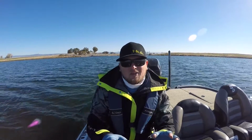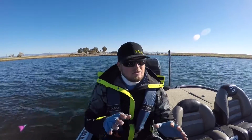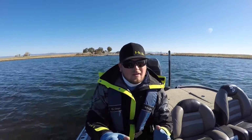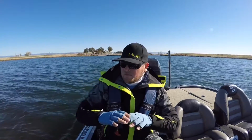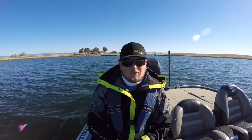So today I'm out on this small body of water here in Northern California. It's kind of a lowland type reservoir. It's not too deep. I think the maximum depth is around 30 feet. But for the most part, it's just these large flats. There's a little bit of grass, a lot of wood cover.